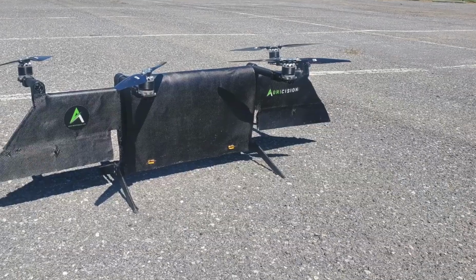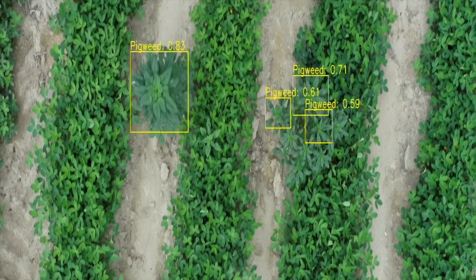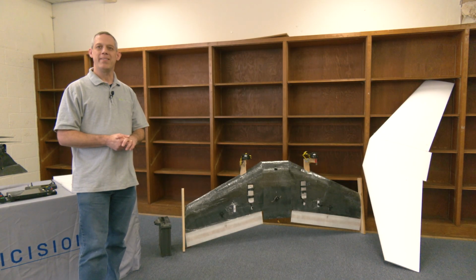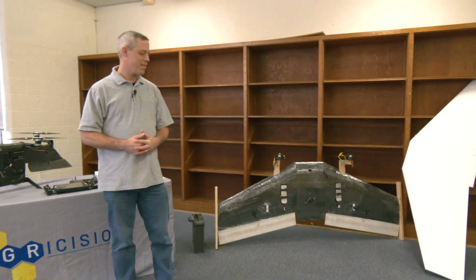The drone costs $35,000 and another $3,000 a year for the software subscription, which should pay for itself from reduced chemical use. We believe in rapid iteration, so fail as fast as possible and move on to the next thing and then go from there.